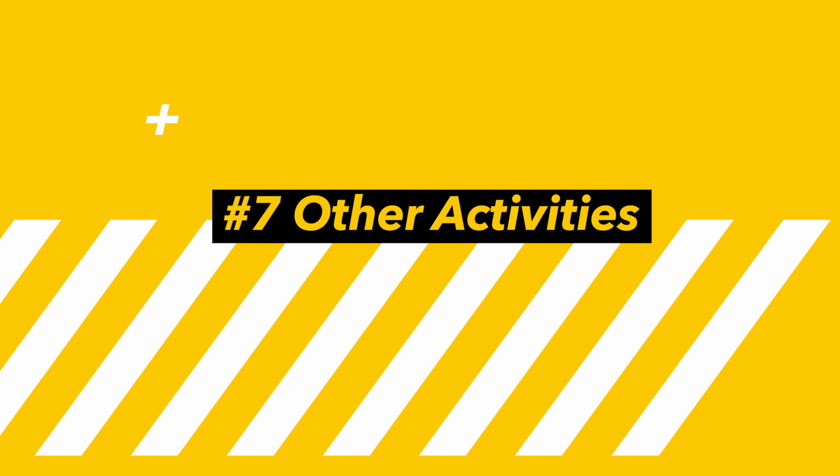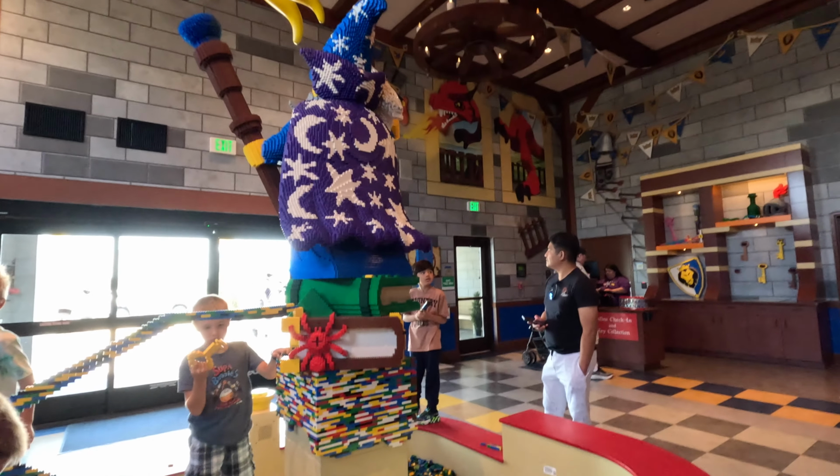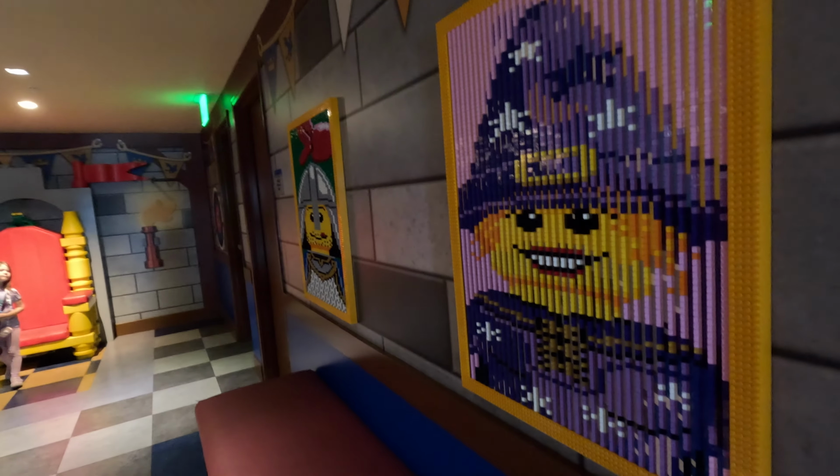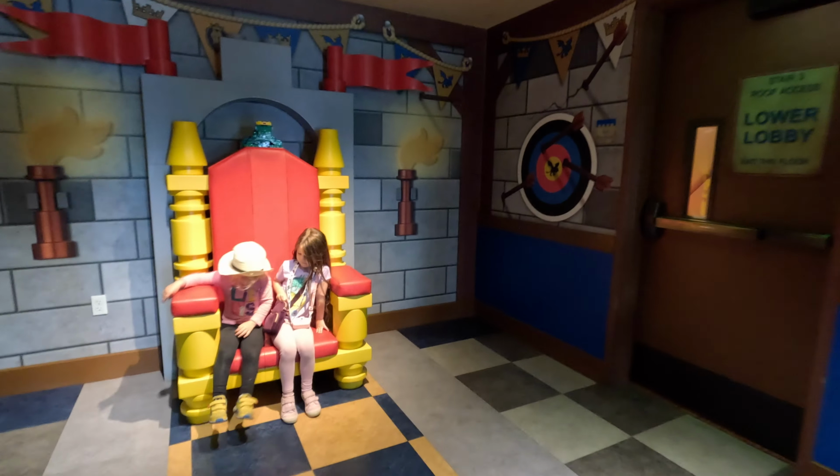Number 7, other hotel activities. The Castle Hotel has a slide and a Lego pit in the lobby. There are also a couple fun features like a pretend jail and a chair that talks.